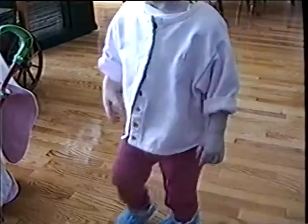This is our nice new hardwood floor we put in. There she is. That special little girl. She wants to look in the kitchen.